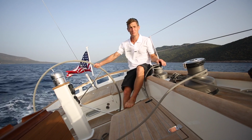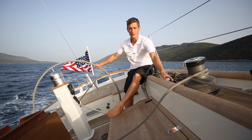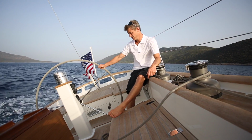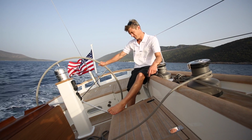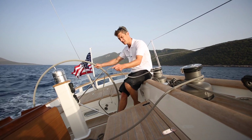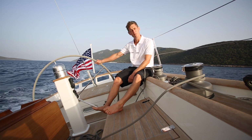German-led main sheet system with the traveller as well, both coming on clutches to here, so it's easy to manage. What I would have, personally, is a better system for these rope tail ends. There's a bit of a snake pit here in the cockpit.